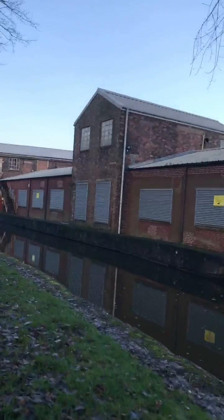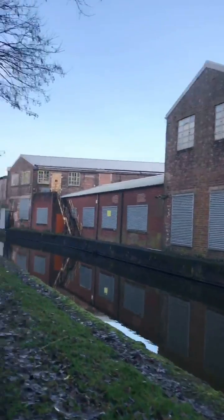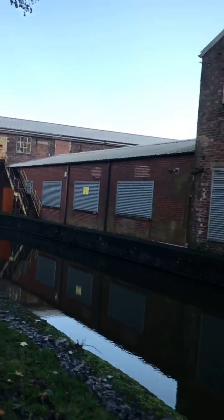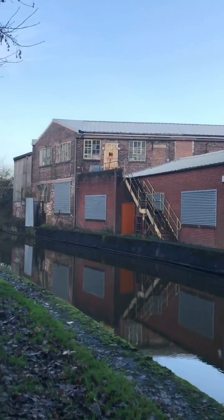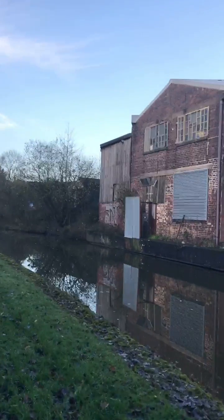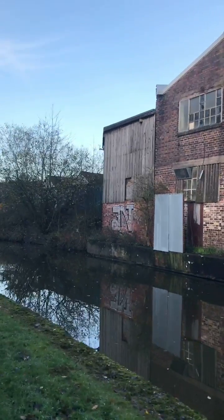I wish I was an organised scoper. I knew where I was going. Oh yeah, there's that sign again. Preston Brook 33, Shardlow 59. So that should be a different reading from where we were before. But you can just tell the difference now because this is the first time I've been scoping in the winter. It was easy in the summer. This is where you've got to find the hardcore scopers now. The English ones anyway. British ones.